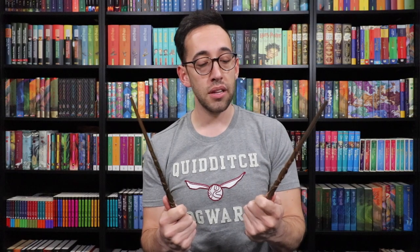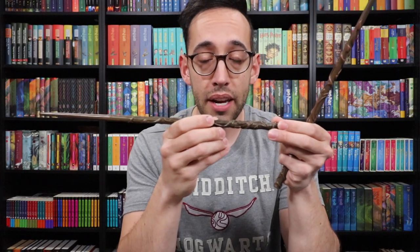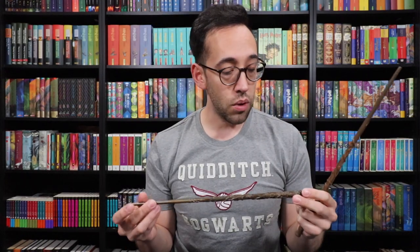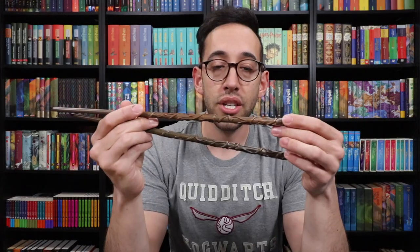Balance-wise, the fake one is a little more top-heavy than the real one, so the real one feels better in the hand compared to the fake one. Size-wise, the fake one is a little bit longer, and then we have the copyright info on the real one here, and nothing on the fake one. Cosplay-wise, this is great. Another great wand if you're doing a Hermione Granger cosplay. But collectible wise, I would definitely suggest going with the Noble Collection wand. And just like the others, this one was $14.80.